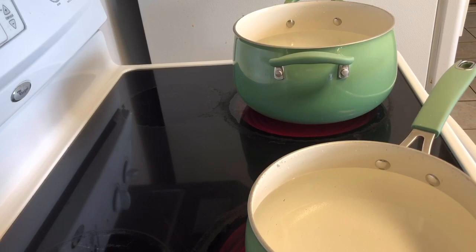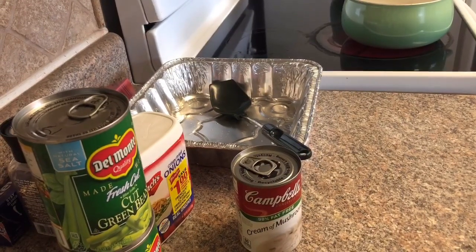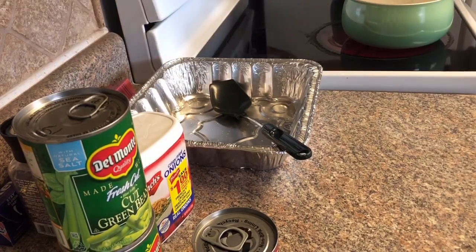I've started 2 pans of water on the stove for our deviled eggs and for our macaroni and cheese. Just going to back up a little and we're going to put together our green bean casserole. I'm going to put a 50-minute timer on the oven because I want to check that chicken in 50 minutes.